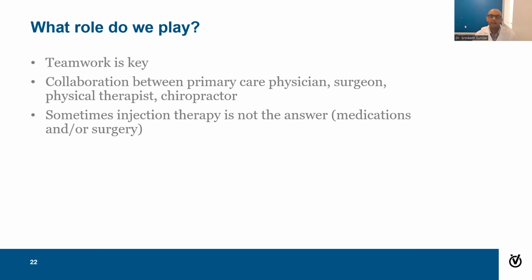We kind of find an area that hurts and we inject it and see if it works in conjunction with medicine and physical therapy. But what role do we play? I would say the biggest role we play is, we're just another member of the care team. We need to work with the primary care physician. Are there medication interactions with something that they're already taking? Work with the surgeon, which is very important.